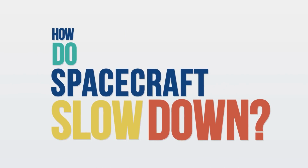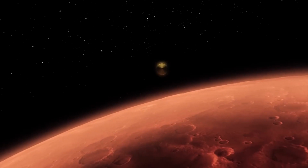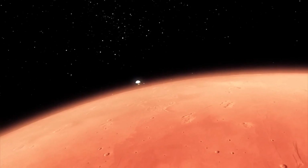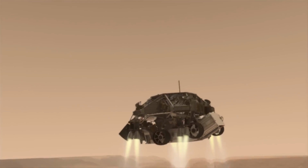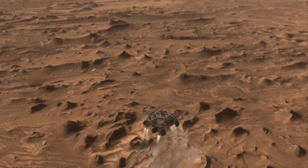How do spacecraft slow down? Well, there are primarily two methods of thought for how spacecraft slow down, and you really have to ask yourself, are we landing in an area that has an atmosphere? If not, you definitely want to go with retropropulsion, where you use retro thrusters pointed down at the surface of the planet to slow yourself down as you're coming in.